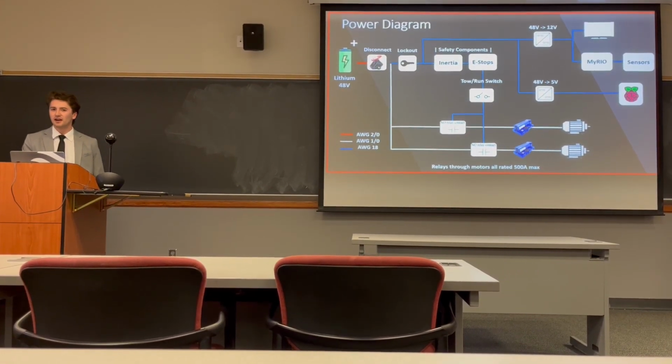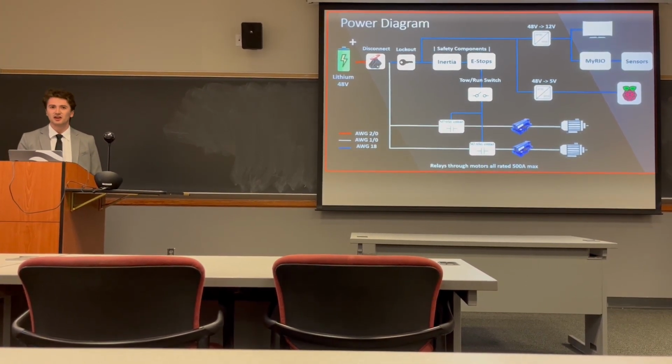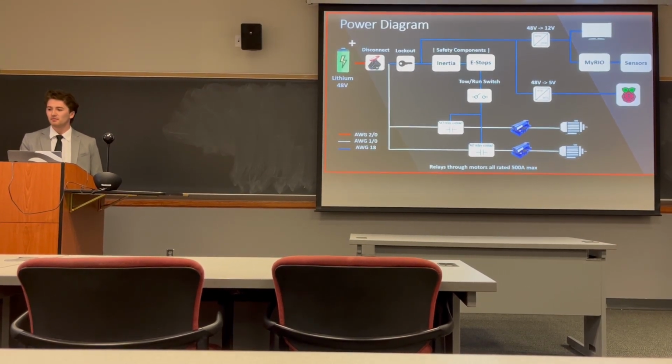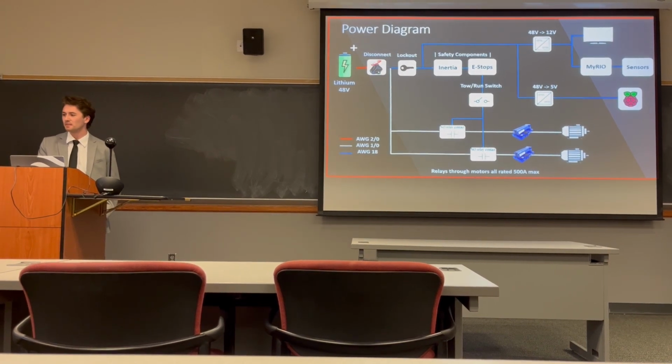After that, you have a lockout, which is like a key which people are used to, and that gives power to everything. So first, on the top of this, the lockout gives power to the 2 buck converters. These just step the voltage down from 48 volts DC to 12 and 5. This powers all of our smaller electronics and microcontrollers.